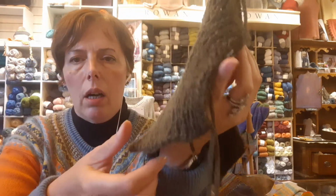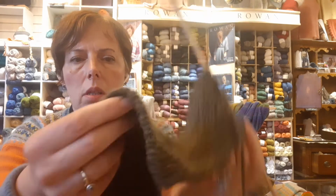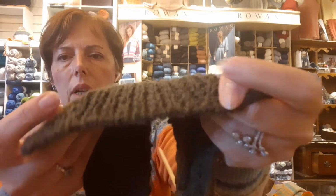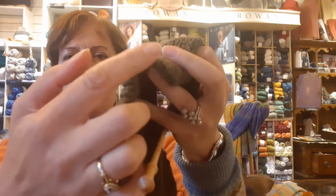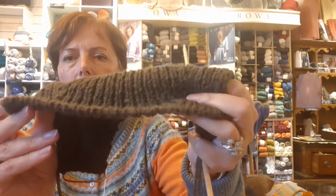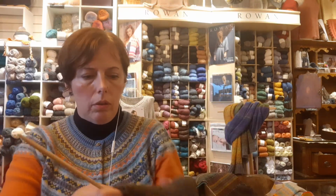But the Italian cast on, can you see this edge? It's just a rib, but it has created the edge which is missing, you know, the edge is nearly missing. It's a freestyle, can you see? So if you are interested, please have a look at Italian cast on. So that could be something new.